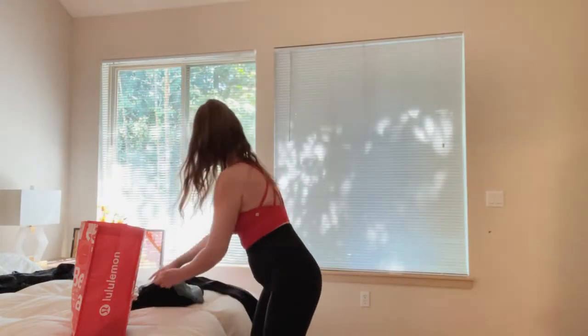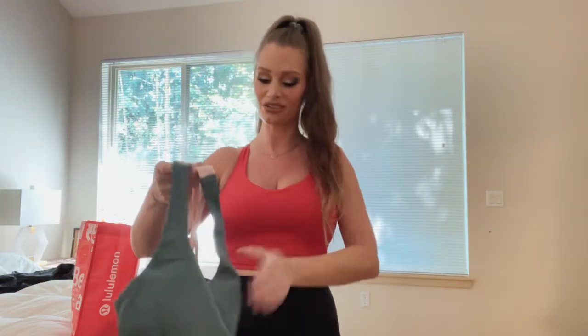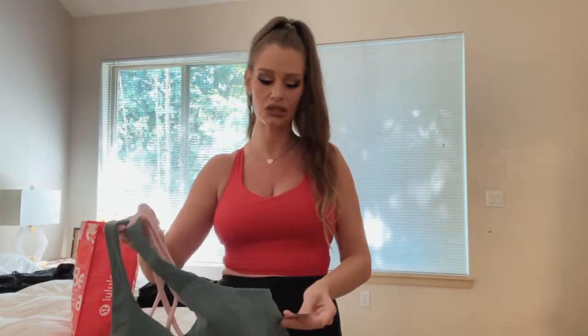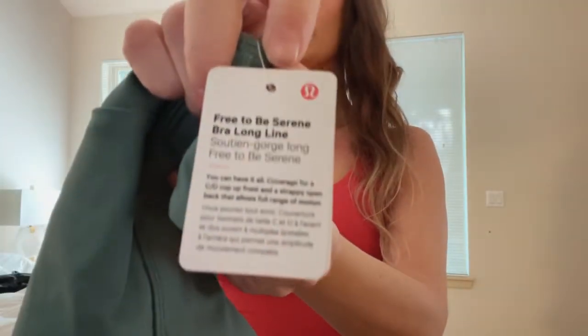So now we have the Free to Be Serene long line cropped bra top, I believe it's called. I also got it in green. I'm not gonna try it on because it is brand new. It literally just came in the mail, like just got delivered to the front door. So it kind of made me realize that this is the video that I should be filming. But it is the Free to Be Serene long line.